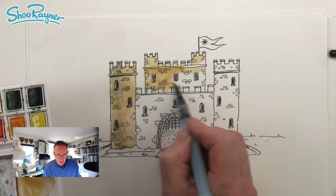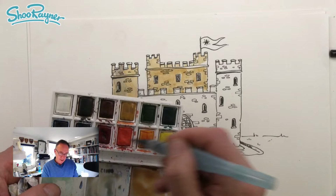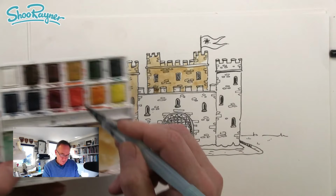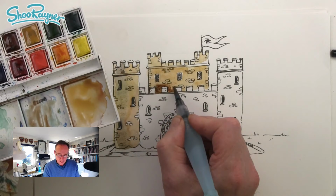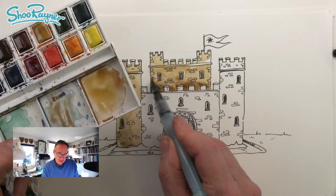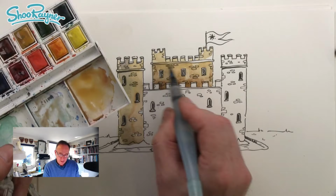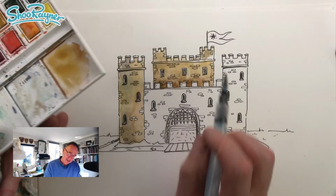And here I'm thinking we want this to stand out from these battlements. So I'm going to get a bit of burnt umber, and I'm going to drop that in down here behind there. And while it's all still wet, so these are all wet on wet techniques, I'm going to just let it flood up into that area there, and then I'm going to add a little bit more up here because it needs to look a bit rough and old, doesn't it?